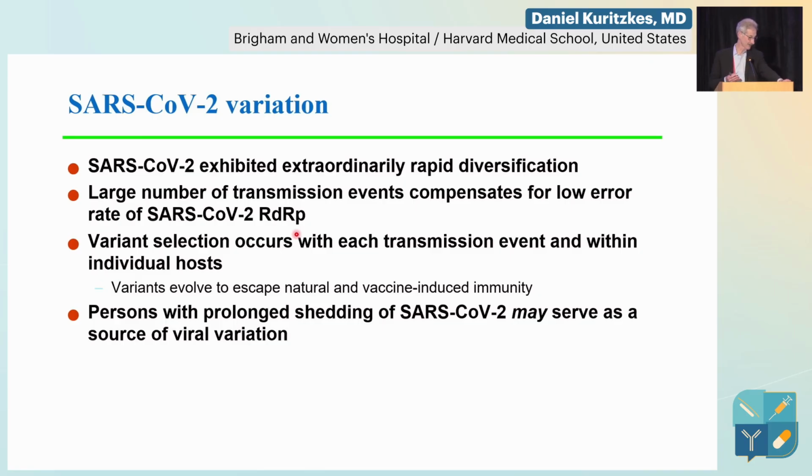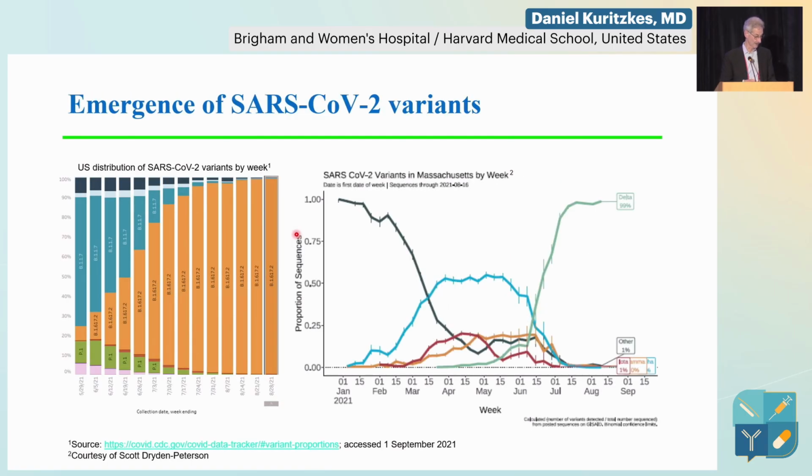And this variant selection occurred with each transmission event as well as within individual hosts. And we also know that persons with prolonged shedding, for example, people who are immune compromised and continued to produce virus for a time, may have served as a source for viral variation.